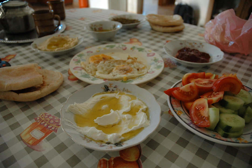Sambusak, fried dough ball stuffed with meat, pine nuts and onions. Sfiha, flat bread topped with beef and red peppers. Shawarma, pita bread roll of meat, tahini and various vegetables. Beverages.